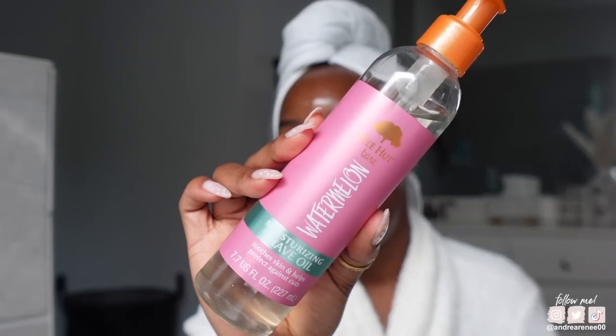I kind of want to smell, they have another scent that I still to this day cannot find in store, but I want to smell that one too and try it out. But yeah, this has definitely been working. Water just flew everywhere because I just took it out of the shower, but this has literally been everything, and I absolutely love it.